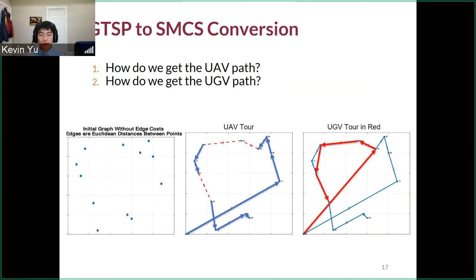So to do that, we ask ourselves two questions. How do we get the UAV path, and how do we get the UGV path? To get the UAV path, it's relatively simple, where we look at the order in which we visit the clusters that the GTSP solution gave us. The order in which we visit those clusters will be the order in which we need to visit the original sites.